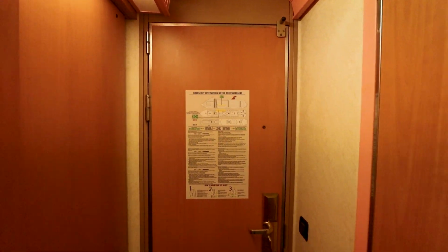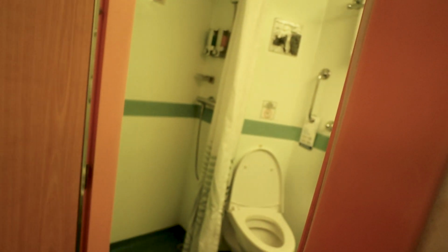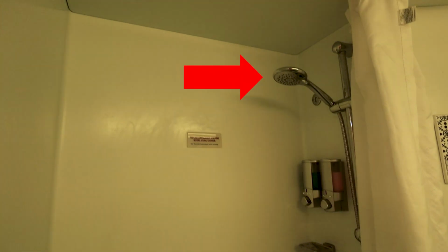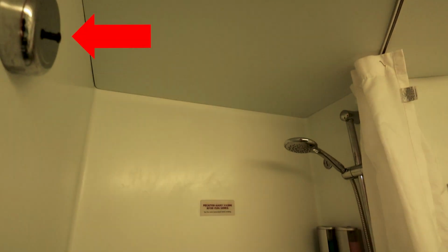When you enter the room, take note that all of your safety information, including your muster station, is on the back of the door. Taking a look at the bathroom first, you have your standard shower with a detachable shower head. You also have shower gel and shampoo in the shower for your convenience. There's also a pull string to hang those wet clothes up to dry.